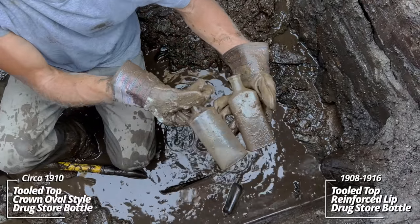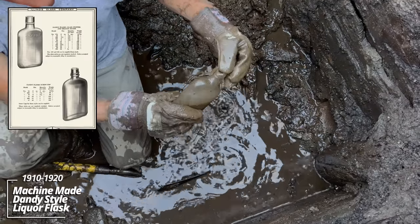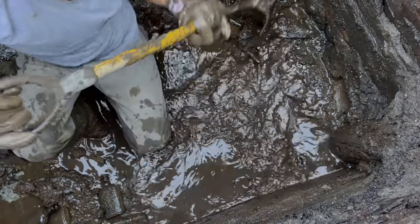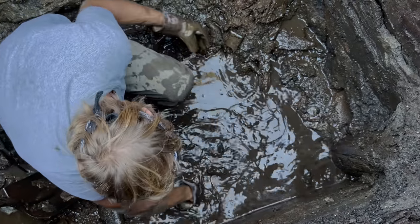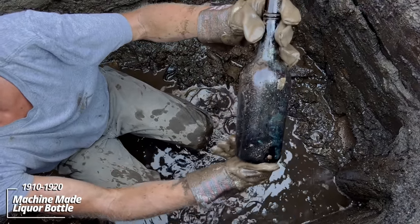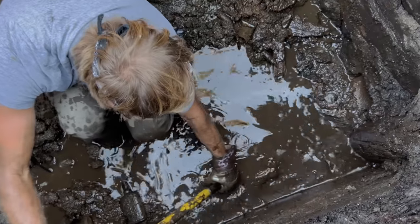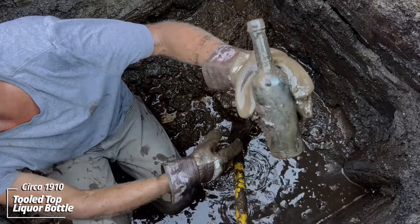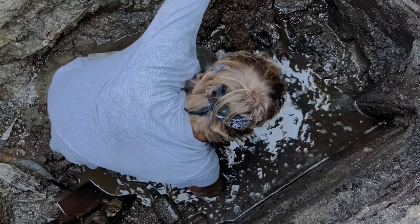Wow, a couple tooled top drugstore bottles. Machine-made liquor flask, tooled top, my bad. Wow, look at the iridescence on that thing. Machine-made. Top on this one. Oh, didn't want to do this. This is basically sewage.